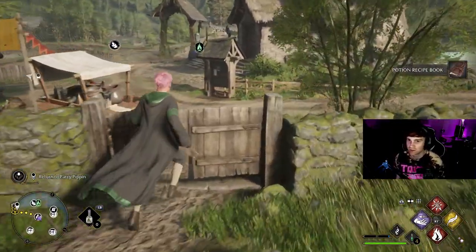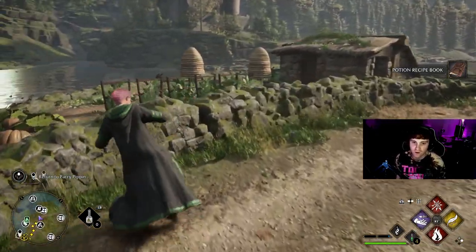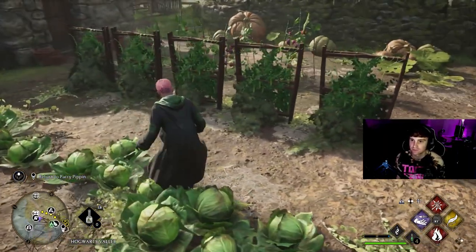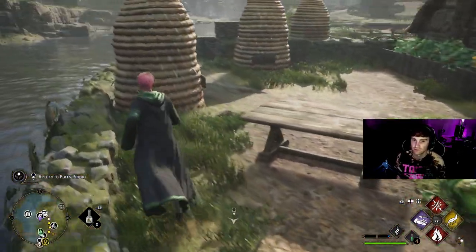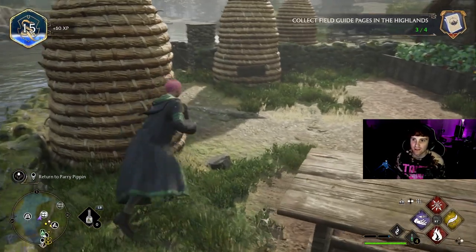Potion recipe book. Nice. Yeah, because I don't have a lot of mallowsweet, and I think I got like one or two more. Let me get this real quick. Where is it? Oh, here it is. Beehives. Oh, hell no.